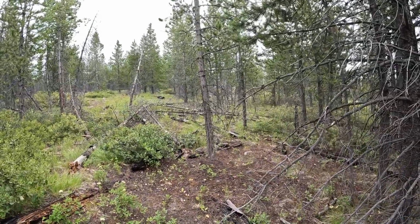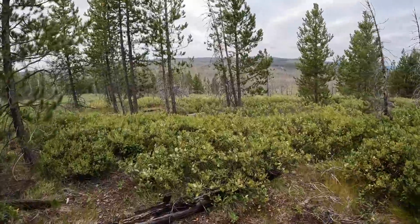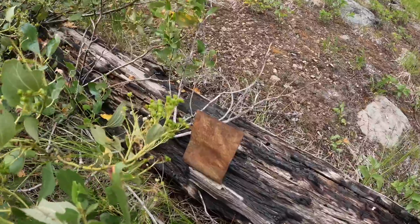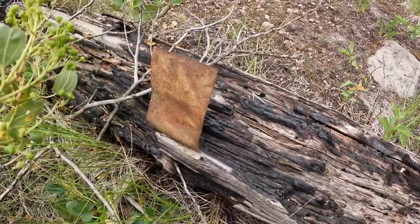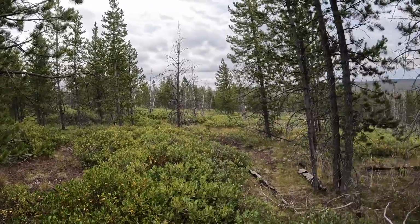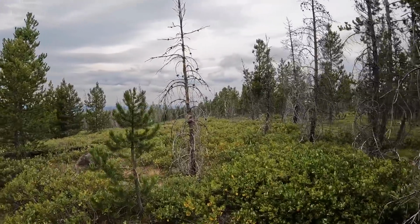So I turned around about 100 yards up there, and look at what I found. So I am on the trail, if you want to call this a trail. Look at this. It's an old, burnt up trail marker. So, this is where the trail went. Right up through here, so I've been on the trail. That makes me happy. That's the first indication I've seen of the trail for about a mile, so that is great.